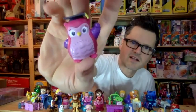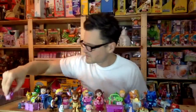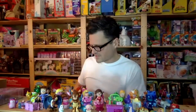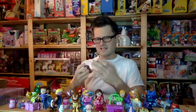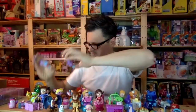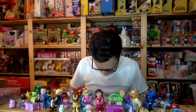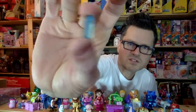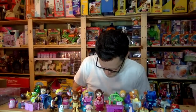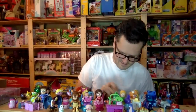And here is the smart little graduating owl now. I guess she just graduated from university. And here is our other Doc McStuffins, and she is exactly the same as the Eye Doctor one. So we got the same Eye Doctor one. She's exactly the same. And she comes with eye drops. Love that translucent bottle. Really cute. And she also comes with an eyeball scoop, just like the last set of eye stuff.